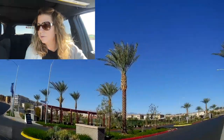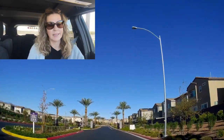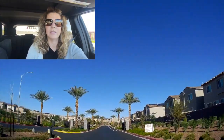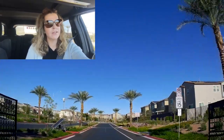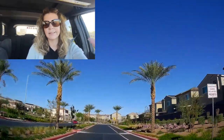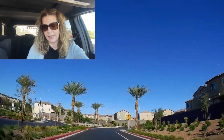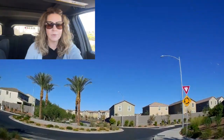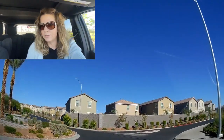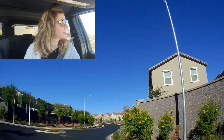So it has this beautiful entry right here. And at night it's gated. During the day it's open because they do have 1 or 2 communities left. Each of the communities is divided into different subdivisions, and some of them are called Mojave, Essence, Serenity, Olympic, and Monarch. So as you drive through, they have it all listed. So we're just going to drive through the neighborhood.